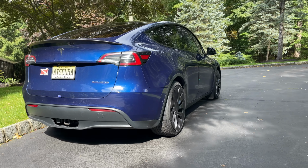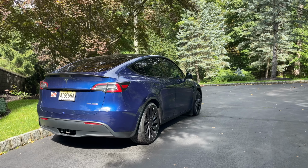Every time I come back to the car, I'm realizing how weak it looks now. It is so crazy.